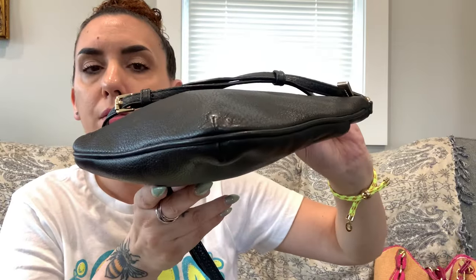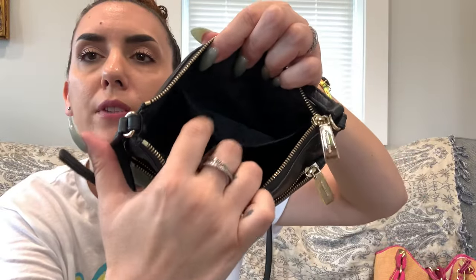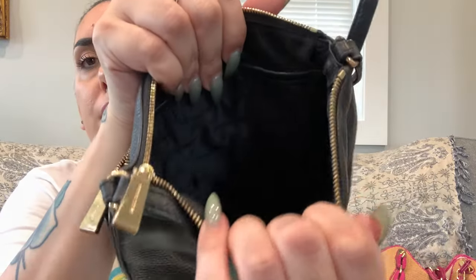That's the back. Here's the corners. Excellent, excellent, excellent. Gold tone Michael Kors across the top. You have a zipper closure on the top. This one is also the top of the line Michael Kors, the Michael Kors collection. You have the slip pocket there, and then another slip pocket on that side. All right, so Michael Kors, top of the line, nice black pebbled leather crossbody, and we're gonna do this one for $45.